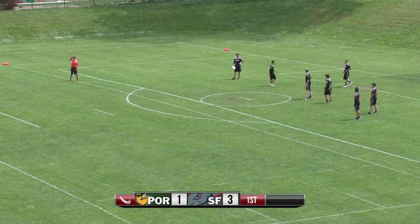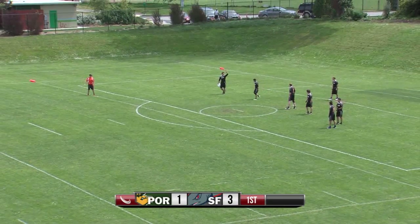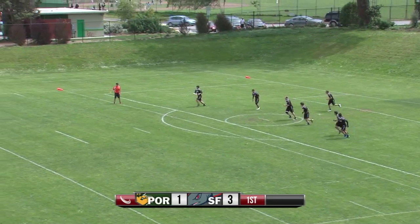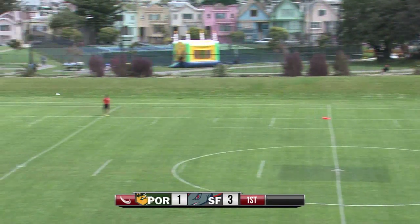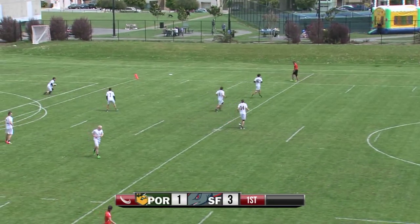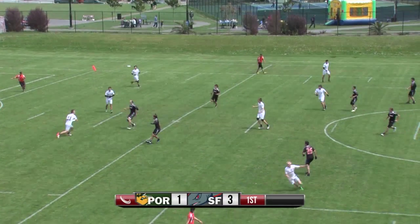So Ian Ranahan will pull for the Dogfish. They're up 3-1 now. Great job by the Dogfish on that last point, being very patient, swinging it around, and getting it into the end zone. And an upwind break by the Dogfish there. That's going to be big. Not many breaks that direction.